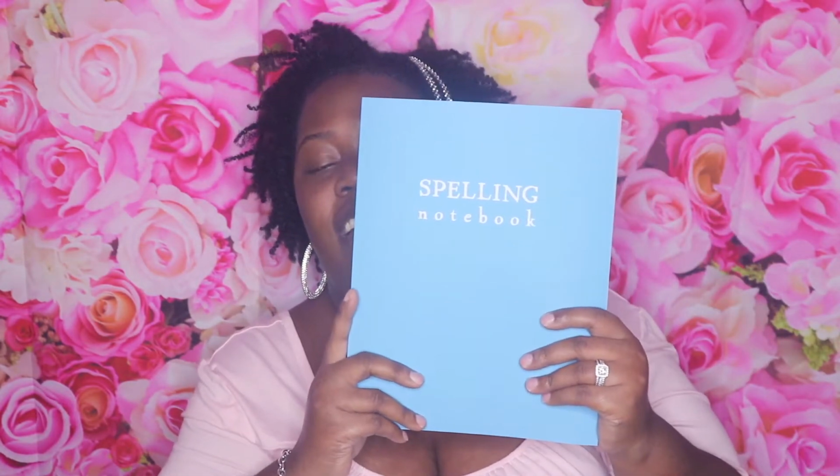Currently we're using a regular composition notebook, and there's nothing wrong with that, but because we would just pull whatever notebook we find or just grab sheets of paper, we weren't really intentional about his writing and his spelling. Having a designated notebook for just that, he knows that when we're doing language arts or our spelling work, he will know to grab this notebook as opposed to whatever random notebook we have laying around. So again, this year we're being very intentional about the goals that we have for these kids and the things that we want to focus on with them.